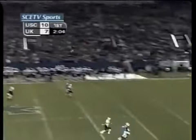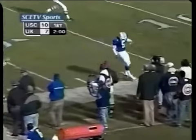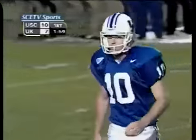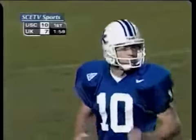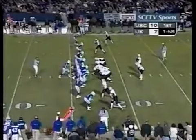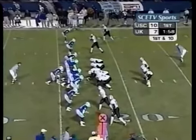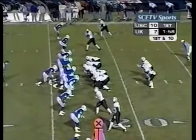Now, Kentucky, who likes to punt away and to the sideline, does so. That's about as ugly as it gets, but it's 40 yards on the play, and it's out of the South Carolina 23-yard line, and Phil Petty will take over with a 3-point lead.